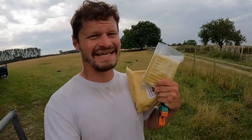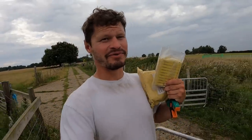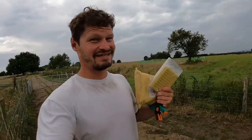Ear tags, every lamb has to be ear tagged before it leaves its holding of birth. Big shout out to Shearwell. I rang them on Monday morning, organised as ever, and they were here Tuesday afternoon. So, legends.